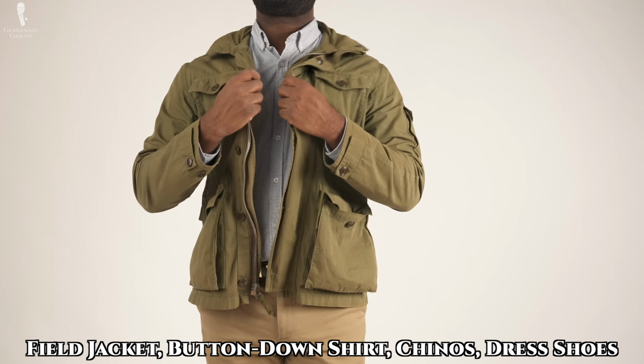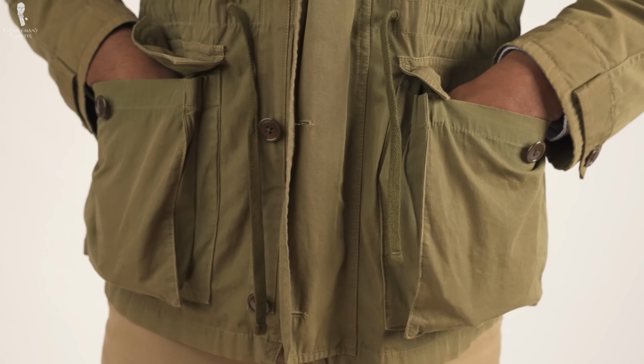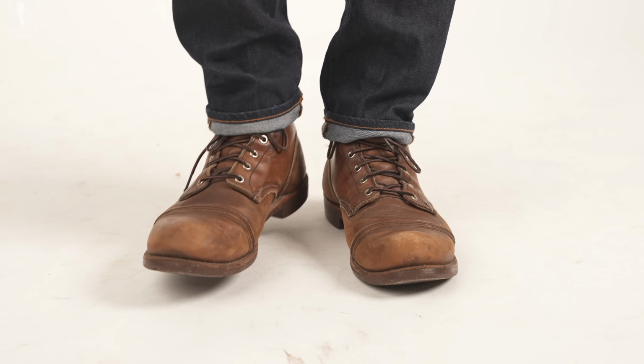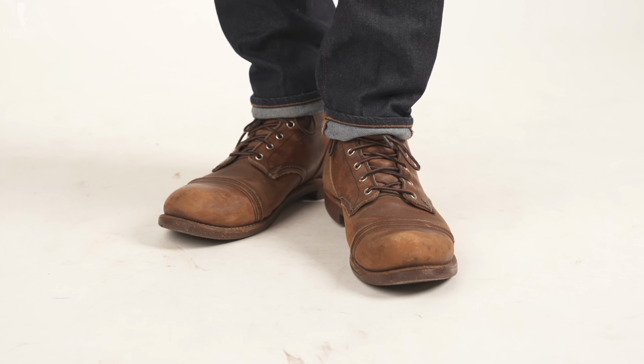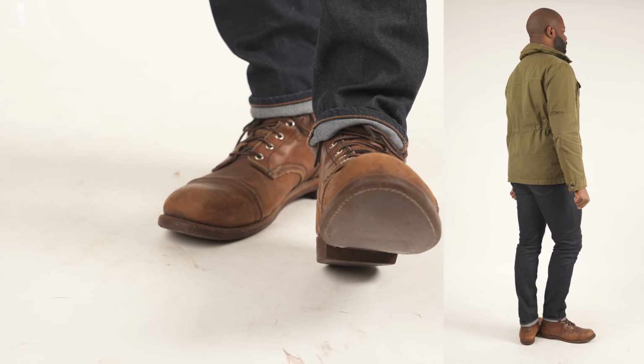And next, we have the field jacket with a button-down shirt, chino pants, and dress shoes. Now, I like to wear this style from time to time, and I really enjoy the lightweight nature of the field jacket and, of course, those big extra pockets. Now, layering this with a button-down shirt and adding in maybe a sweater or a denim jacket is a nice way to mix things up. And switching out chino pants for the denim and wearing a pair of more broken-in boots as opposed to dress shoes are just a few minor ways you can actually add a little bit of personalization to this overall outfit.